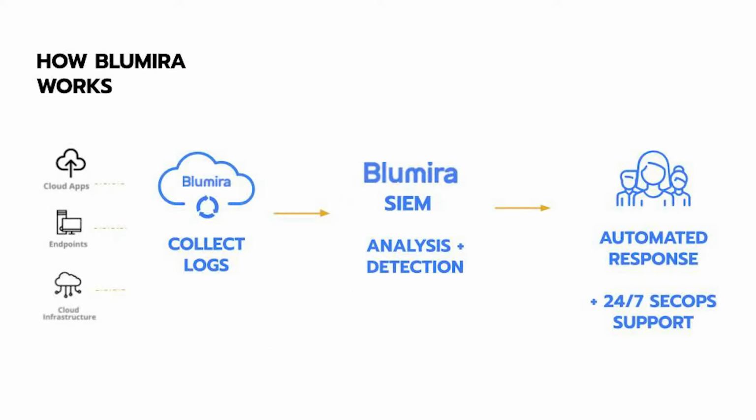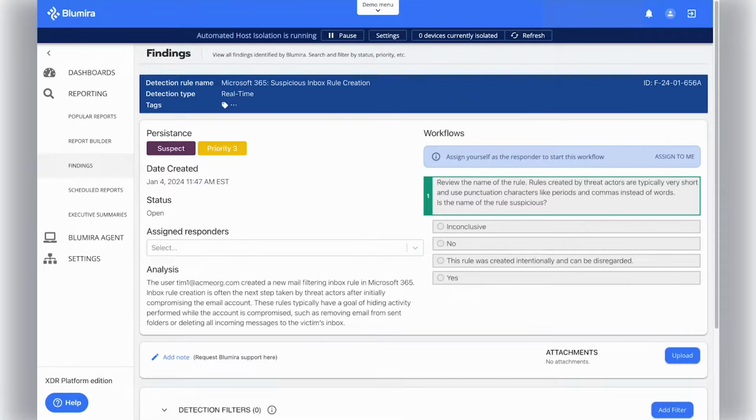Our SIEM collects, analyzes, and detects threats in your environment, sending you a finding or alert in real time within minutes of initial detection. Every minute counts in a security incident. First, we'll walk through what a finding looks like in the Blumira application.